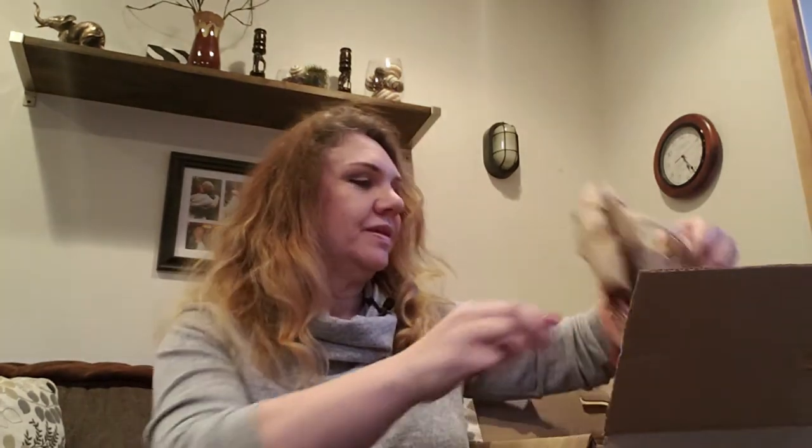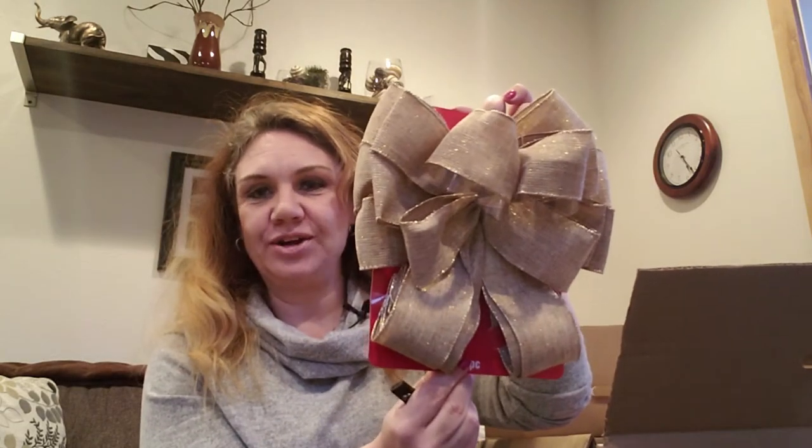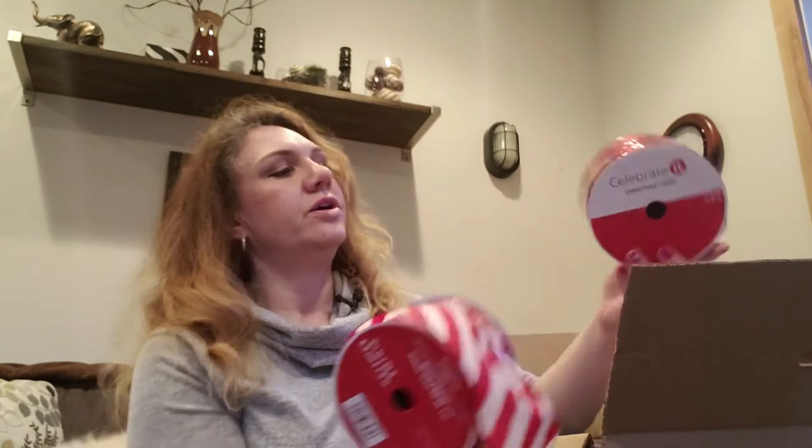I'm going to take off my glasses so maybe I won't have to read anymore. Okay, we have a gold bow, burlap with gold trim. I can kind of see that US $14, and I do make my own bows, so while this is pretty, I've got so many bows. Ribbon, fantastic. Nice candy cane stripe. This is $15, and we've got a gold glitter ribbon that is probably $15 also. I'm just guessing.